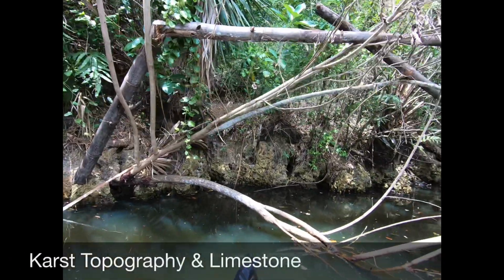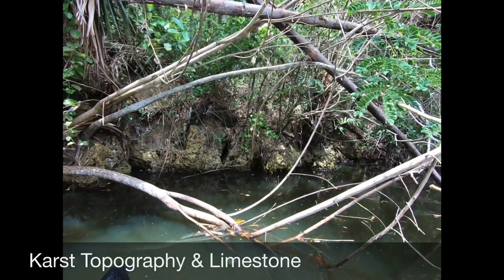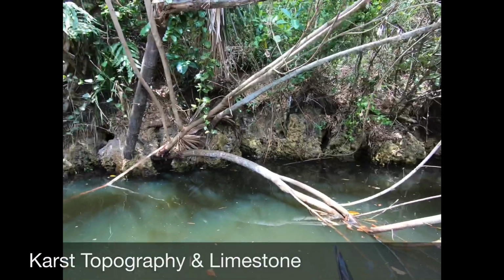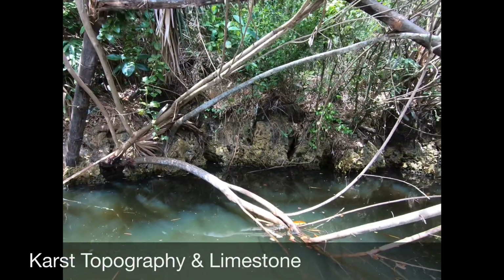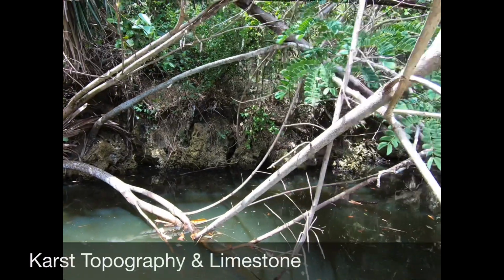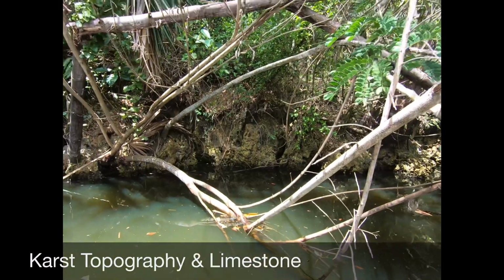So the one thing I want to point out here, and you probably have seen it a little bit as we've been paddling along, is on the edge here, you can actually see Florida's limestone base. And so we saw this on our campus field trip, but one of the main bedrocks here in Florida is limestone.